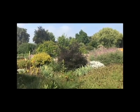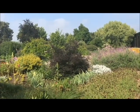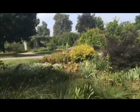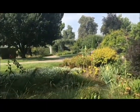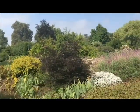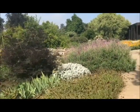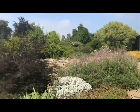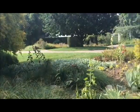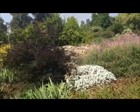Here's one of the beautiful interior gardens just before we go to the Rose Garden. There's hollyhocks and lamb's ear. I can see some lantana, some daylilies, a Japanese maple. There's some dusty miller there, some salvia. Just a beautiful color swatch before you go to the profusion of roses.